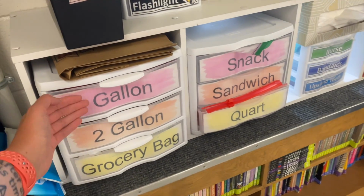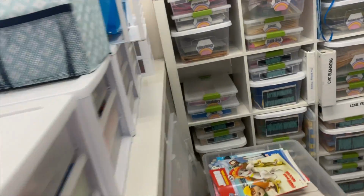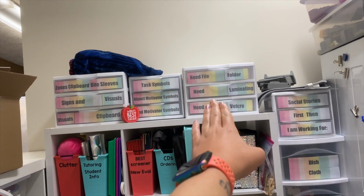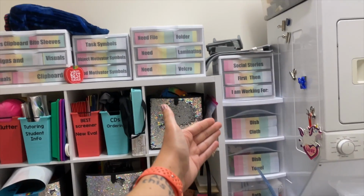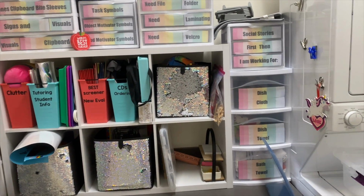As you can see, I've got drawers like this. There's the small, that's like the medium, large, medium, and then also this 3 drawer. Oh, that's Walmart too. Amazing.